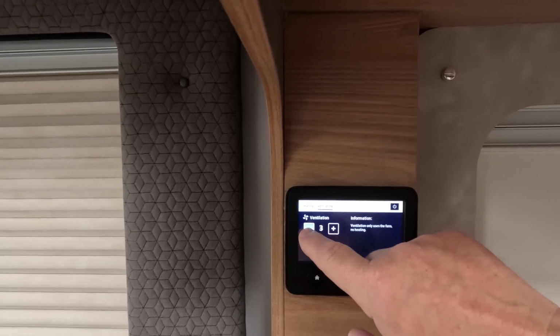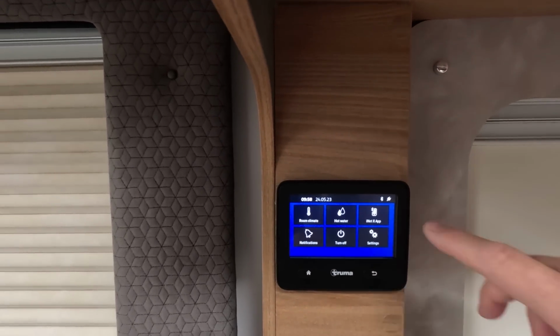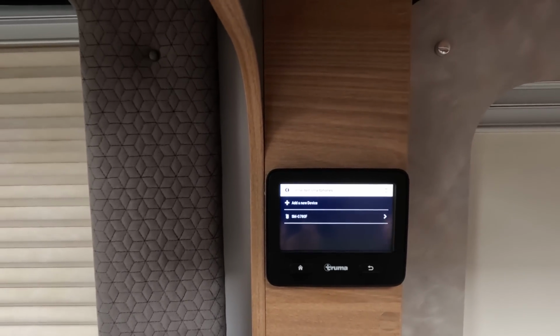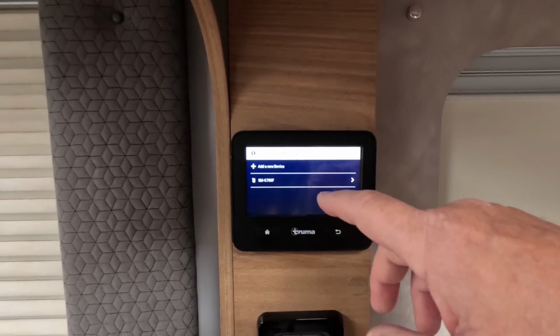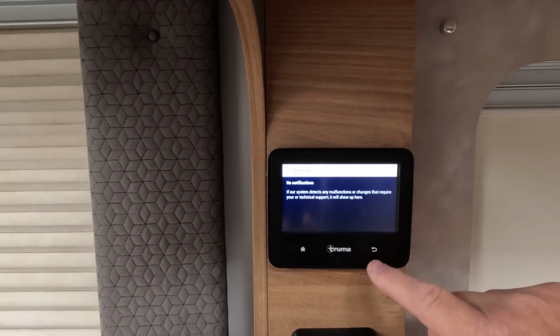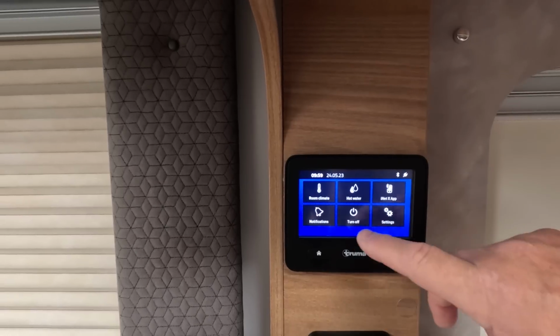I'm going to turn that off because it will get very noisy. You've got an iNet app, so I've added my phone to that, and that allows you to control it. I'll show you that later. It shows notifications if there are any, and you can turn the whole thing off, which is really nice and simple.